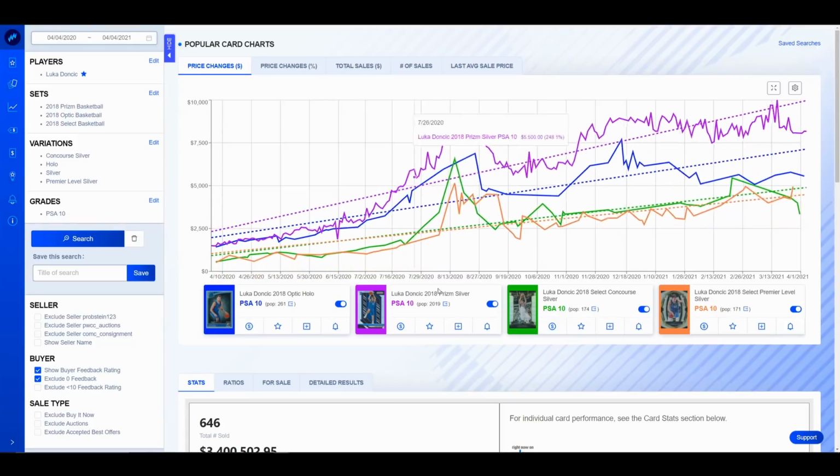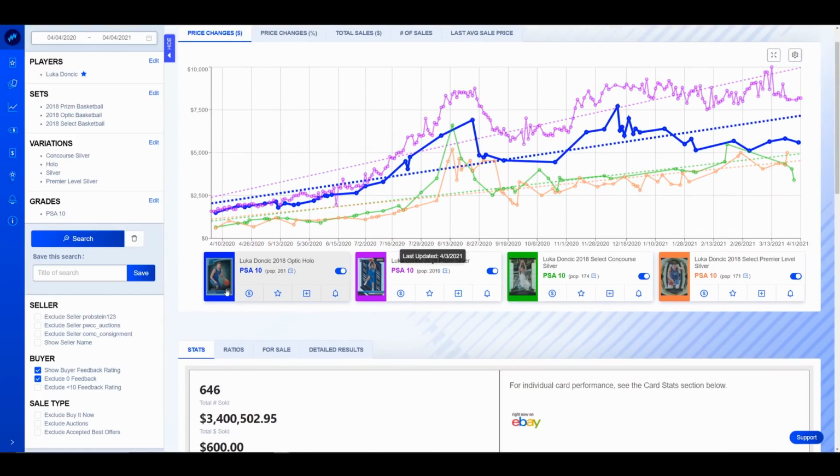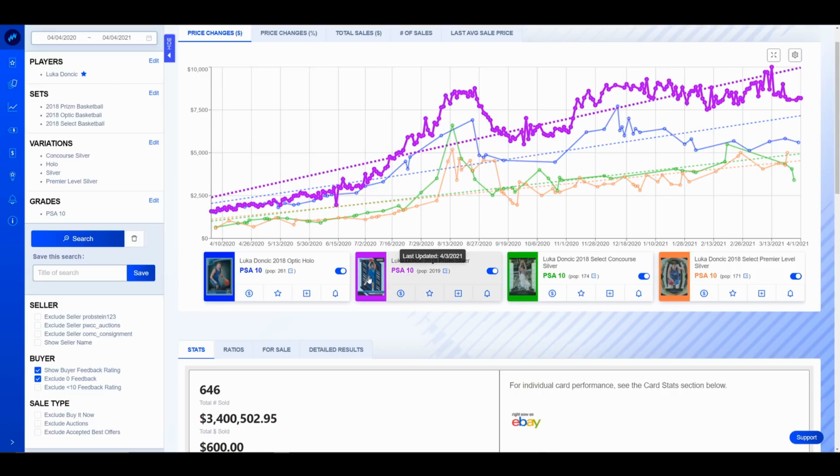Let's look at some of the other players. Luka, when it comes to Optic, the Hollow actually is the king, and the Select is lagging quite a bit behind. And Silver Prizm's actually pulled away from Optic. Optic used to be a lot closer to Silver Prizm compared to what it is now.